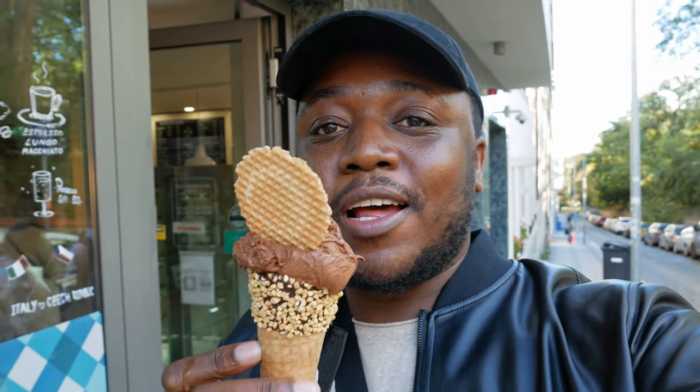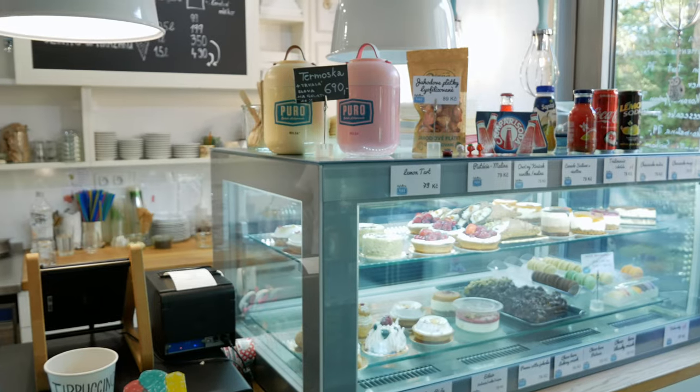Ooh, that is pretty creamy. It could be more chocolatey, more thick, but that's good. I can see why they won the Gelato World Tour 2017. It's pretty good. It's called Puro, and it's right opposite the garden which we're in. Oh yeah, they also have some really cute cakes. So if you are going to the garden, on the entrance, make sure you also pop into the ice cream shop here. Nice!